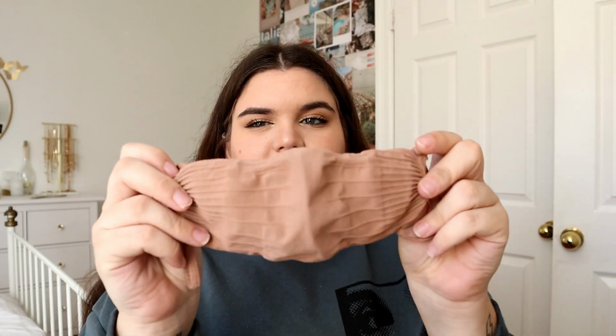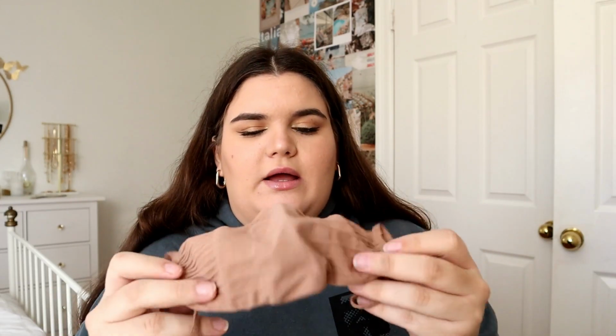Then I have not one, but 3 masks. I have 2 cloth ones. This one is from Old Navy, and it's just really thick and really nice. And my mom recently washed them and literally ironed them, so I just have them in my bag. And then I recently got a Skims mask. Super excited about this one. I just really like it.